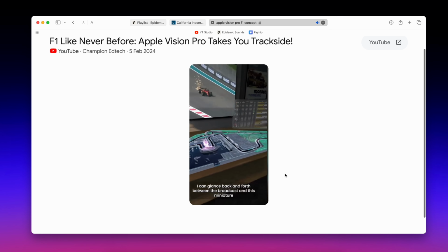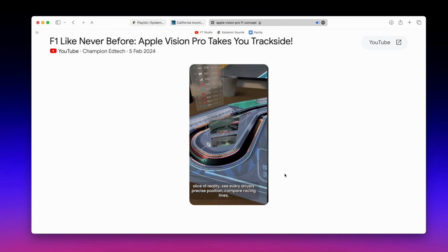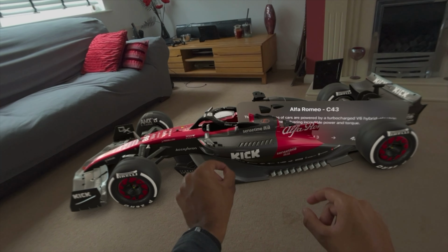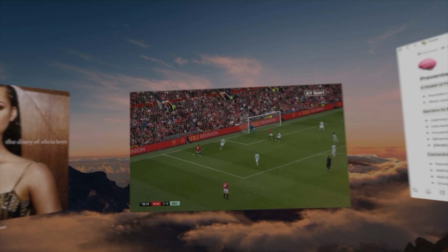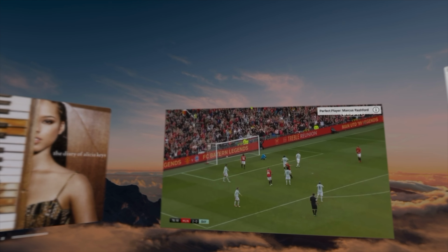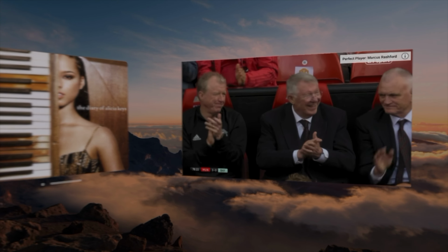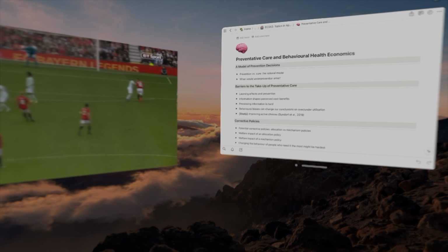A lot of people have also talked about being able to watch live sports on the Vision Pro and being able to have sort of 3D animations of the game on your screen. You know, I would love to watch a Manchester United game live in 3D on the Apple Vision Pro, but I still think that we're many, many years away from that becoming a reality, because transmitting 3D spatial videos across the internet is actually a lot harder than you might think.